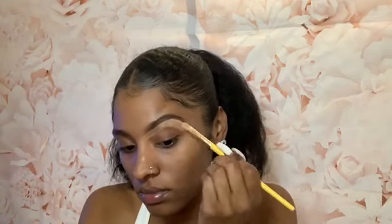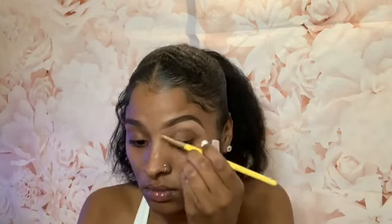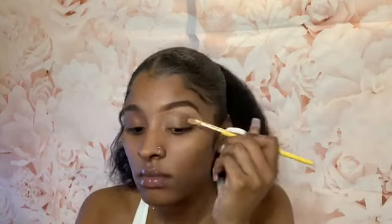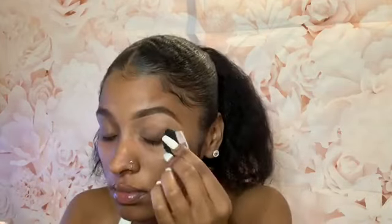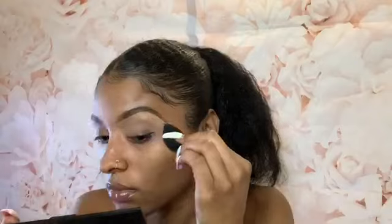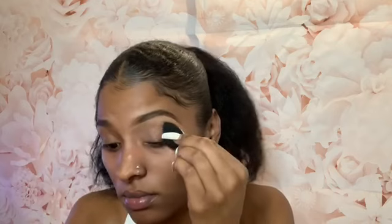Stay tuned. Okay, so what you guys just saw me using was a Maybelline New York Fit Me concealer, and guys, I was in the shade 40. I really like this concealer for my brows because it is just so lightweight. It does what it needs to do. It stays in place when I set it, you know what I mean? When I set it, it stays in place, okay.